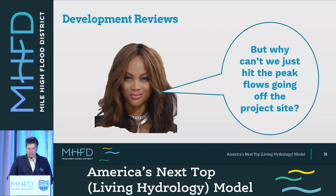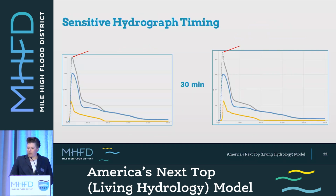So Tyra wants to know why we can't just look at the project site itself. As Teresa kind of alluded to, the hydrograph timing for First Creek specifically is very sensitive. It's partially due to the shape of the watershed, partially due to how the tributaries enter the watershed, and also partially due to just how much existing and proposed detention is in the watershed, making the timing of all the hydrographs very sensitive. So this is just a really quick example of the impact that 30 minutes could have. This is an example of a confluence with the tributary in the main stem. So yellow and blue make gray. Just delaying that 30 minutes can cause a big impact to peak flows.